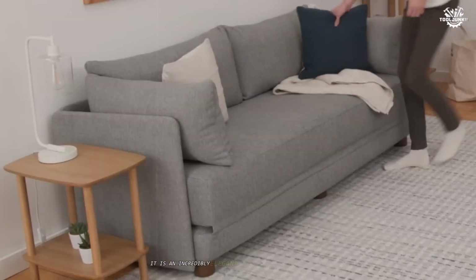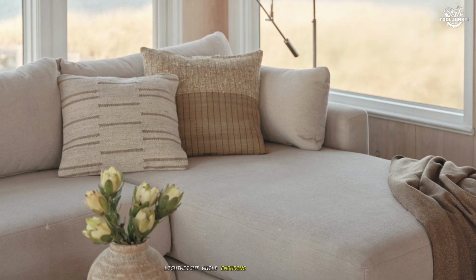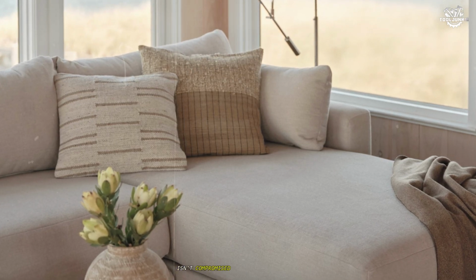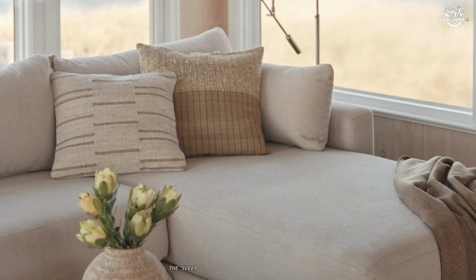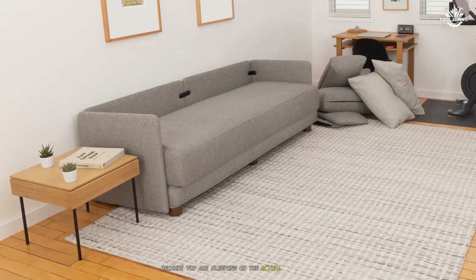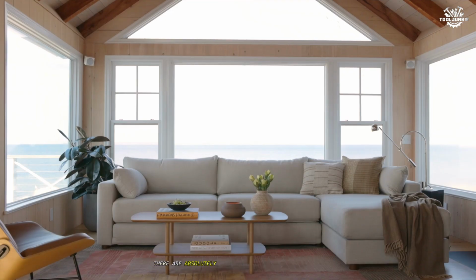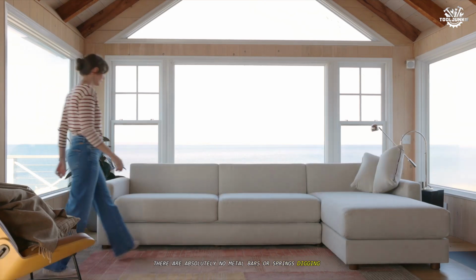It is an incredibly elegant solution that keeps the sofa itself lightweight while ensuring the sleeping surface isn't compromised by folding mechanisms. The sleep experience is remarkably luxurious. Because you are sleeping on the actual seat frame layered with a specialized memory foam topper, there are absolutely no metal bars or springs digging into your back.